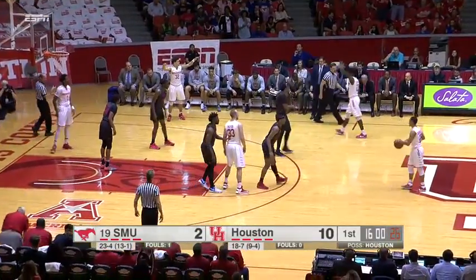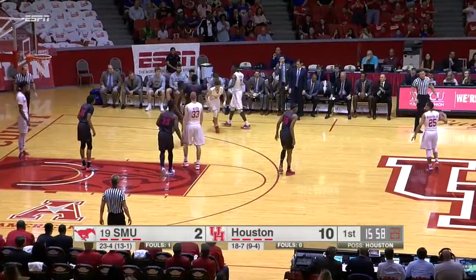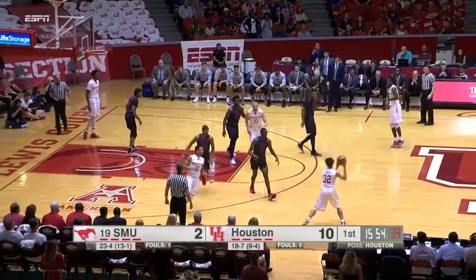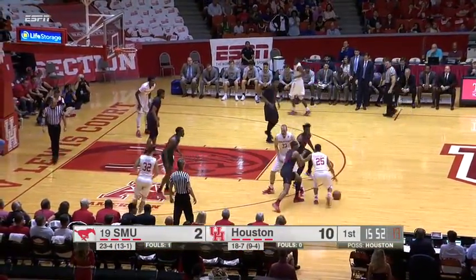Well, just another day for Rob Gray. It's like he's playing in the playground. He just loves to play the game. Plays it in a fun, up-tempo way, more under control this season for Kelvin Sampson.